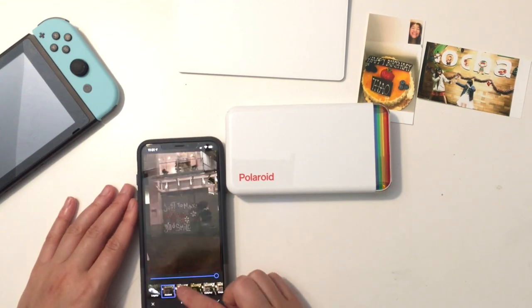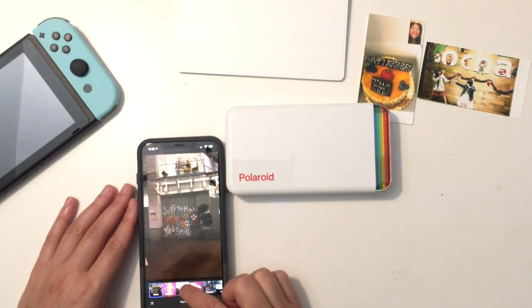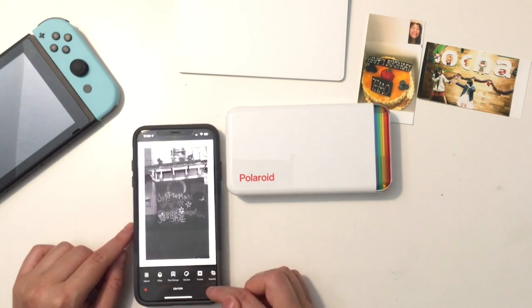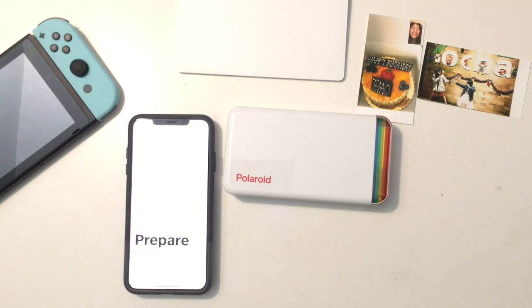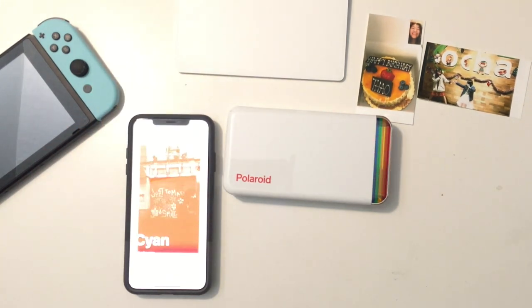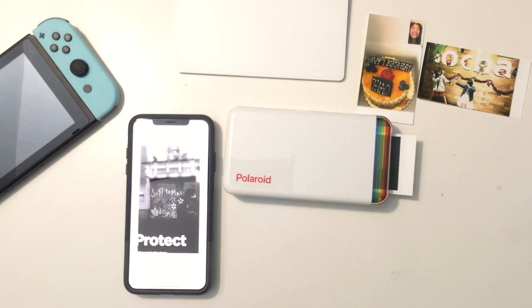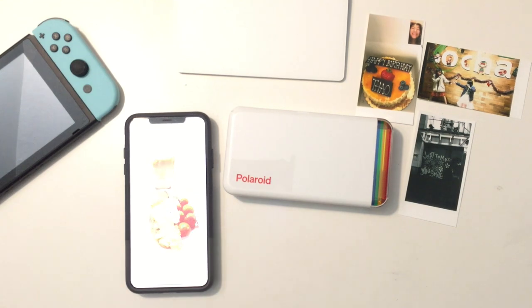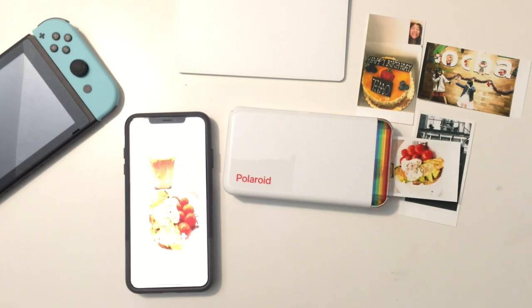I really wish Polaroid would come out with a bigger format, because as you guys all know, I like really big format pictures, like a 4x6 or something around that size is a really good, decent size. The film is kind of pricey, but for an image this good, it's actually really worth it. I highly recommend that you guys give this camera printer a try. Was that a camera? No, it's just a photo printer.